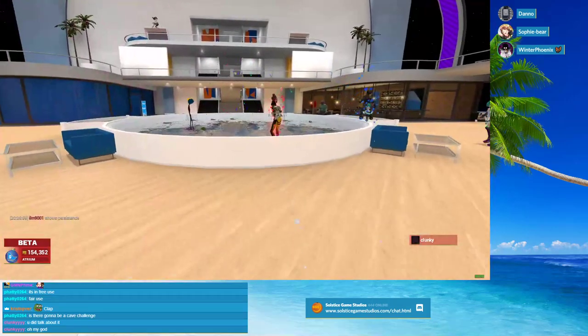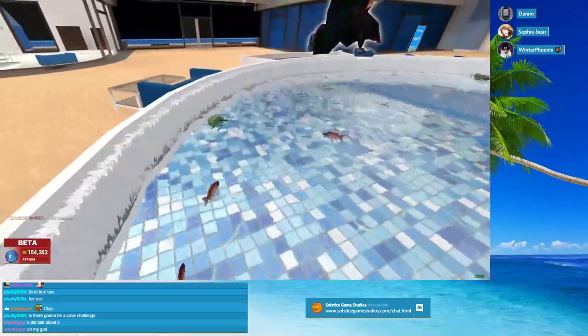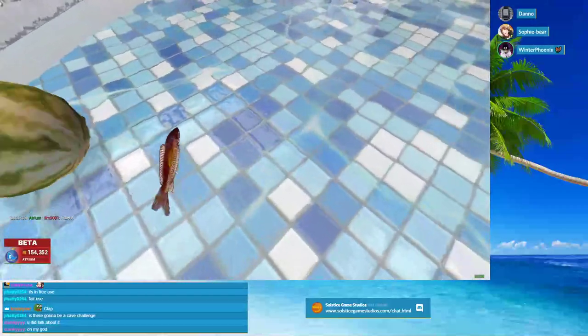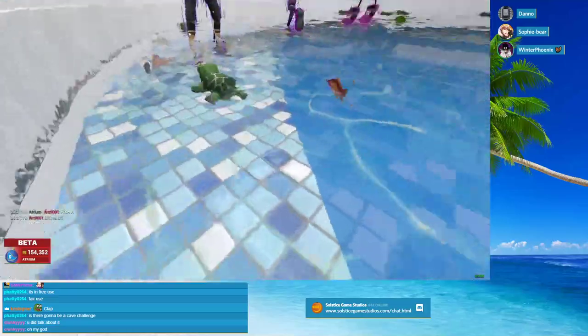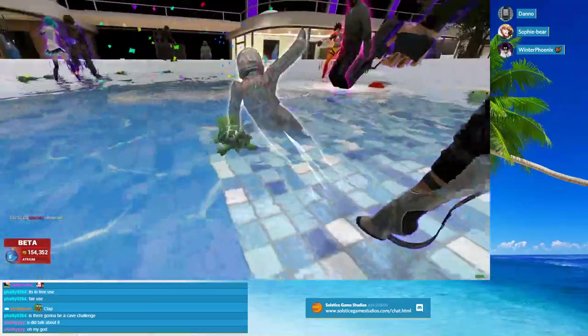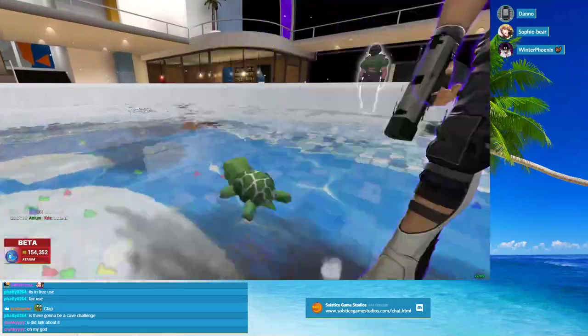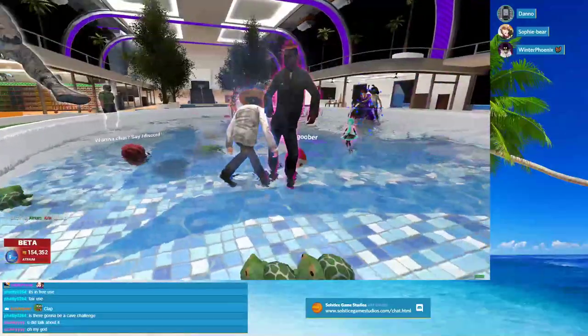Okay, so we have a fountain now. We have some fish AI. We've got a fountain, we've got fish. They will react to you. Advanced source fish AI, yes. And turtle AI. The turtles are my favorite. The turtles are good, I love them.